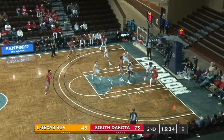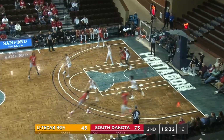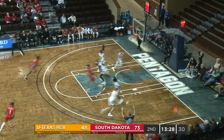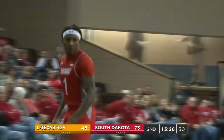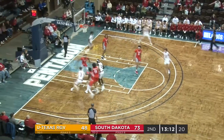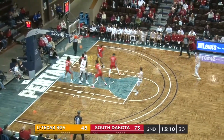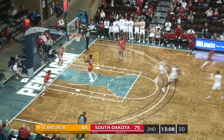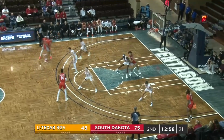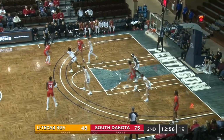Again, bodies go flying as Elliott tried to find his way inside. Nothing working there. Williams hands it right back to him. This one deep and good for Elijah Elliott. And he was kind of their one bright spot in the first half and continuing that in the second. Birchill off the glass. That's good. And a nice answer on the other end for Max Birchill. 5 of 6 shooting to add in 3 rebounds and 3 assists.